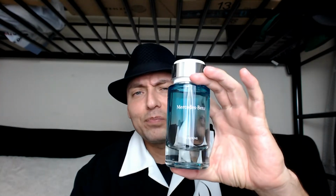My oldest ones I have right now, I may have had some that were older, but I no longer have them. I may have sold them, or they may have run out. The oldest one that I can remember and still have is this one, Mercedes-Benz Cologne. It's a nice bottle, like a light blue. This is like a lemonade feel. It's kind of effervescent. It's pretty much how it smells off the atomizer, how it's gonna smell on your skin.